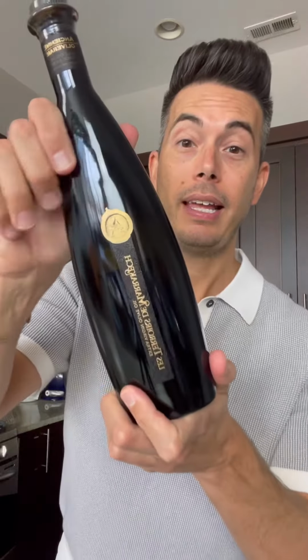First up, we have Les Terroirs de Marrakech. It's a beautiful, beautiful color. This is what I love in an olive oil. It's peppery, it tastes like herbs, it's strong, it's a little spicy. 10 out of 10, we're off to a strong start. Honestly, this is amazing just for dipping.